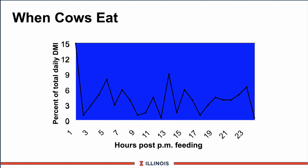You'll also notice these cows will come back to the feed bunk at different times during the day, and certainly that may depend on such things as when farmers push up the feed or feed availability or other physical activity that's going on that may encourage that cow to come back and forth on these various meals.